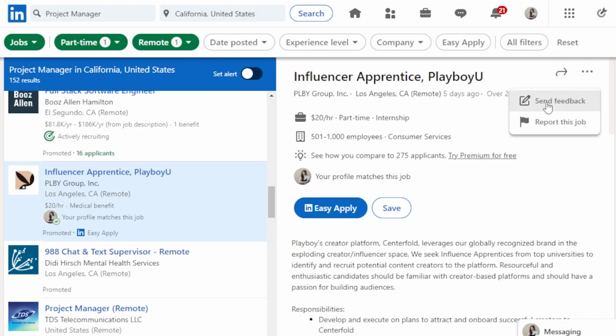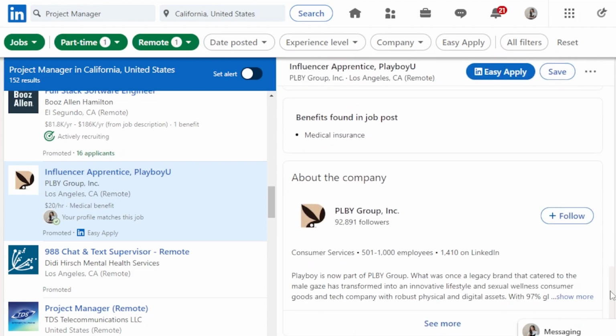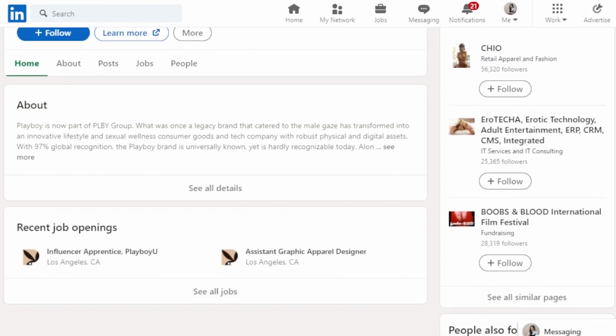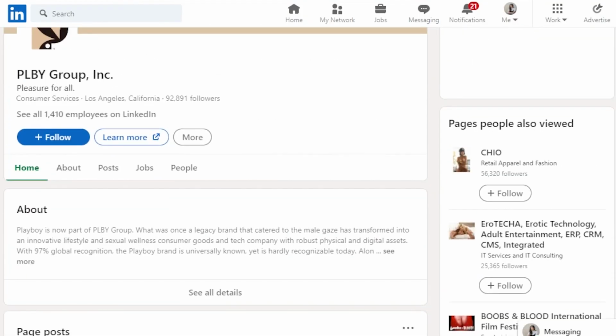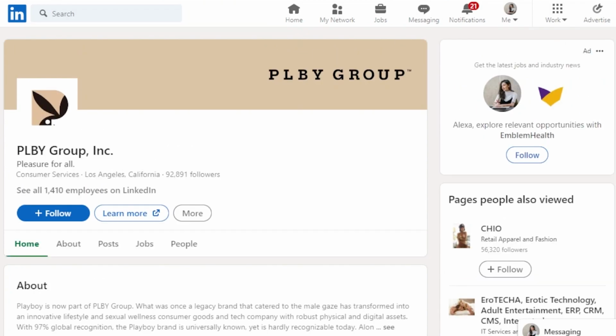Click on these three dots and you can also send a feedback or report this job. So this is a job right here. What I like to do is you can actually scroll down a little bit, and sometimes they also give information about the client and about the company. You can open up the company and then you'll be able to actually find different employees that are working here. And you'll also find the boss that is actually hiring. And you can contact them, you can add them as a connection and get the job.